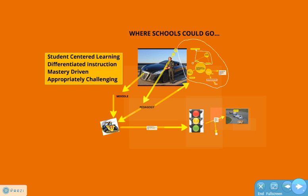Where schools could go. This video looks at not only where schools could go, but I would argue where schools should go. It's a potential direction for a very different type of learning and for a very different type of teaching that focuses on student-centered learning through differentiated instruction, focusing more on mastery of topics and appropriately challenging students on a daily basis.